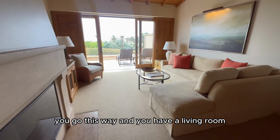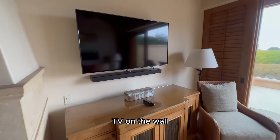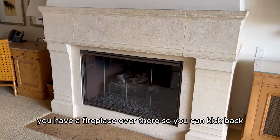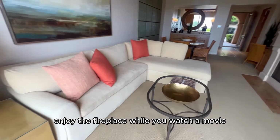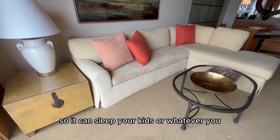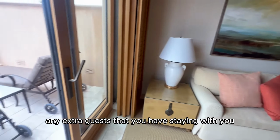You go this way, and you have a living room, TV on the wall. This is a very spacious room. You have a fireplace over there, so you can kick back, enjoy the fireplace while you watch a movie. Very spacious living room. That also has a pull-out bed in it, so it can sleep your kids or any extra guests that you have staying with you.